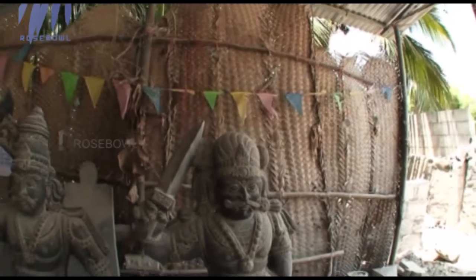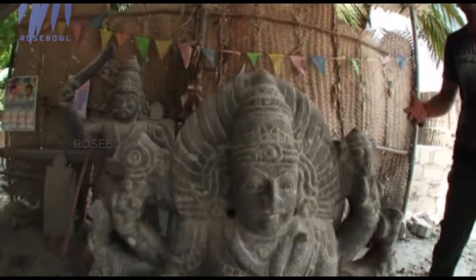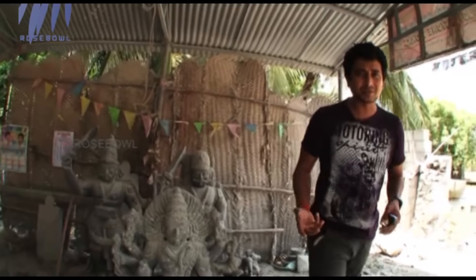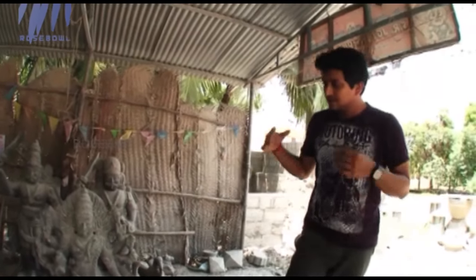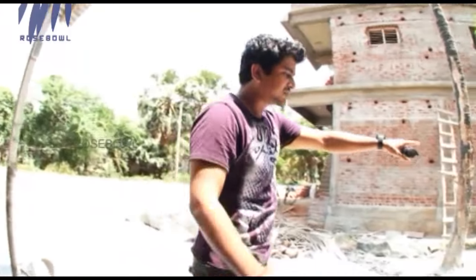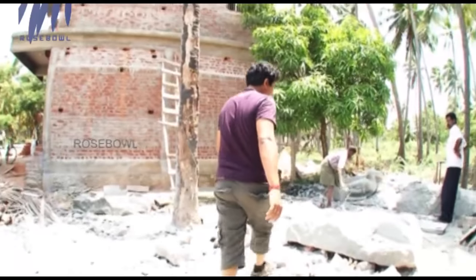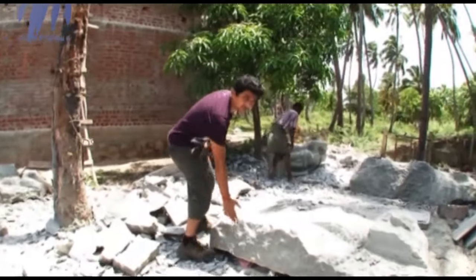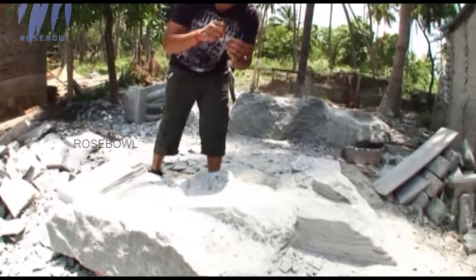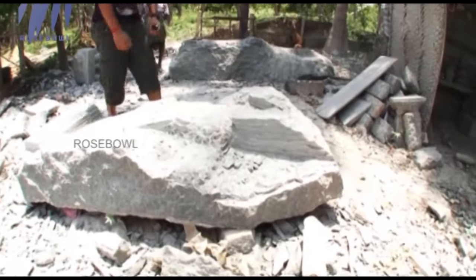Different sculptures, and right now they are using modern equipment. Earlier it was just chisel and hammer for them. Now they are using drilling machines and cutting machines to cut the statues out of the stones. Right now a huge statue is being constructed, as you can see. This is yet to be done, this is the initial form. They have drawn out the drawings and have just started to sculpt out the figure.